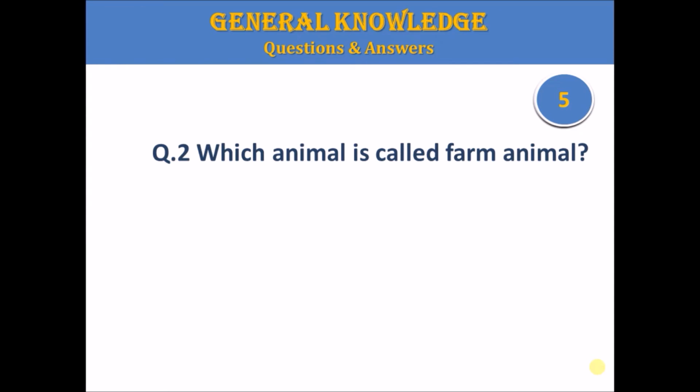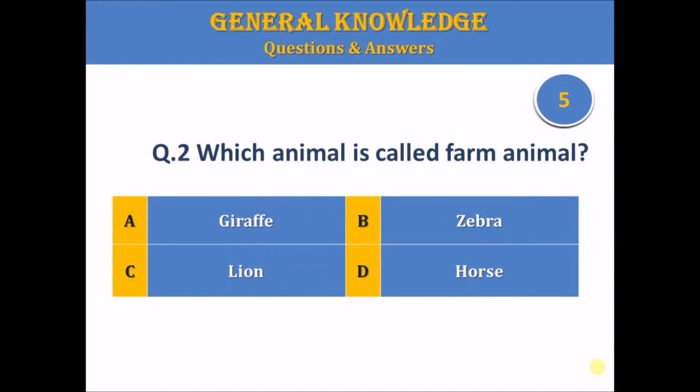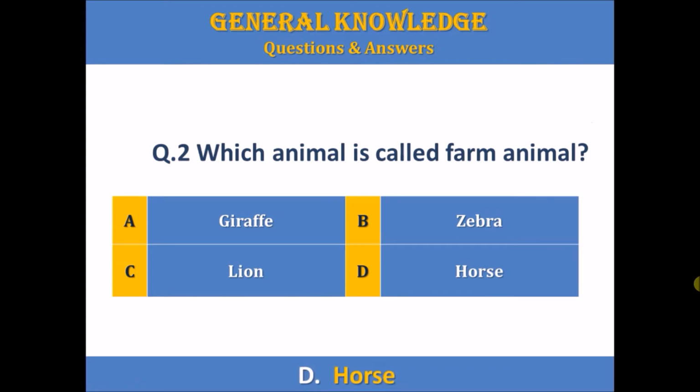Question 2. Which animal is called a farm animal? A. Giraffe, B. Zebra, C. Lion, or D. Horse? Your time starts. The answer is D. Horse.